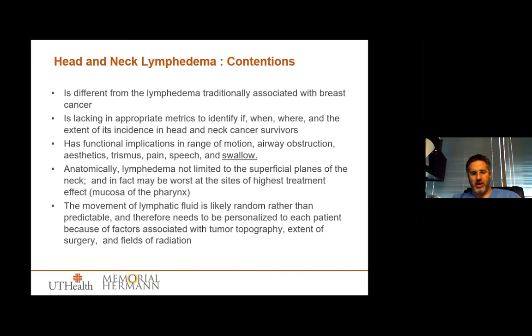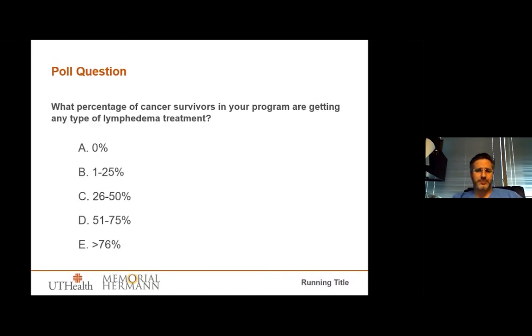Different patients have different cancers. If you have bilateral neck disease, let's say, as opposed to a patient with a very small burden of disease on one side, did you get radiation on both sides or one side? Did you have surgery on both sides or one side? How was the radiation field drawn? How was the incision drawn? These are all factors that can affect the way lymphatic fluid moves. And so lymphatic fluid is very complicated, and lymphedema therapists will tell you that as well.